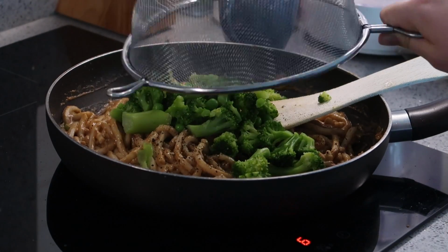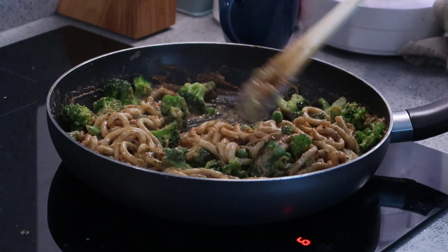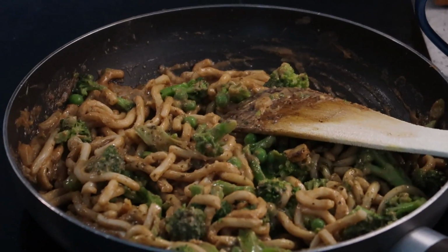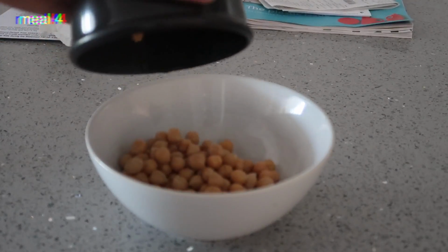Mix it all together and you're pretty much done, I think. I think that's it. It's so quick. It's so easy. Bro, you gotta try it. Oh, so good. Next meal, chickpeas.